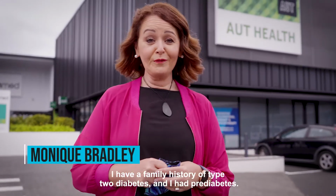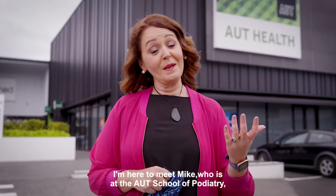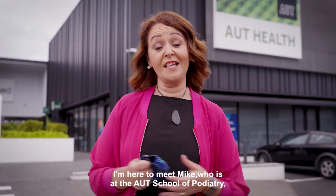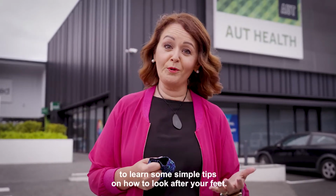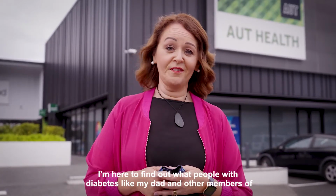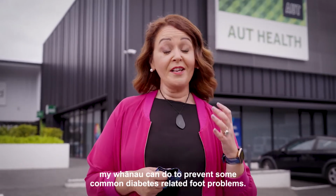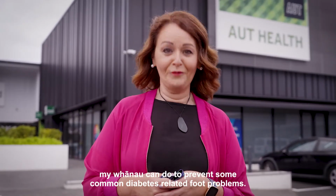I have a family history of type 2 diabetes and I had pre-diabetes. I'm here to meet Mike, who is at the AUT School of Podiatry, to learn some simple tips on how to look after your feet. I'm here to find out what people with diabetes, like my dad and other members of my whānau, can do to prevent some common diabetes-related foot problems.